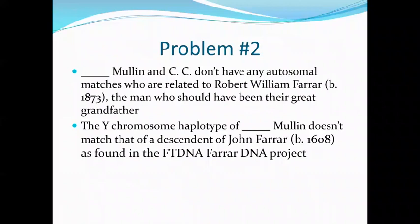Another complication was the fact that the Y chromosome haplotype of Mr. Mullen doesn't match that of a descendant of John Farrar, who was born in 1608 and is found in the FTDNA Farrar DNA Y chromosome project.